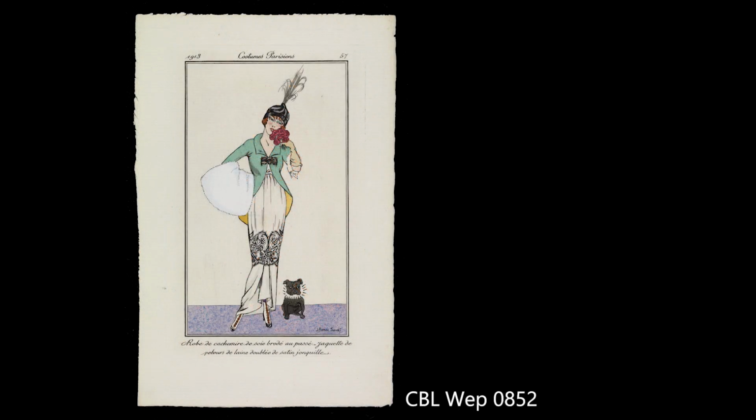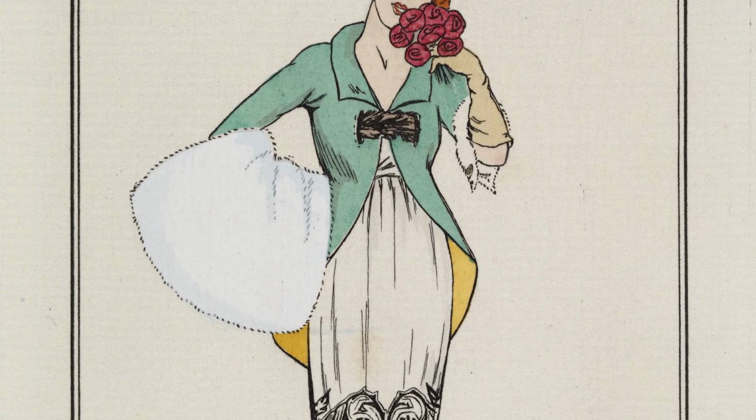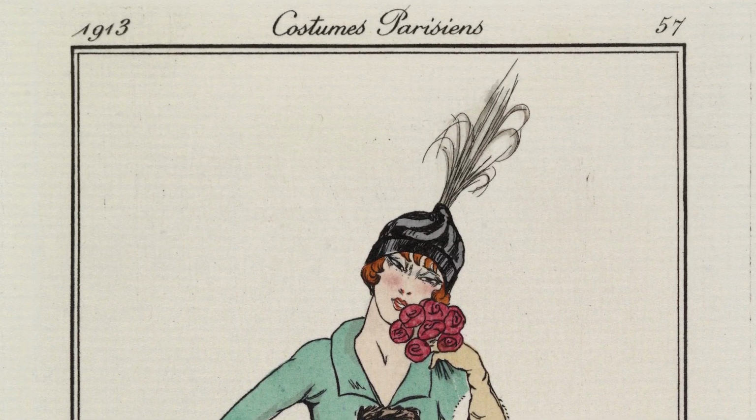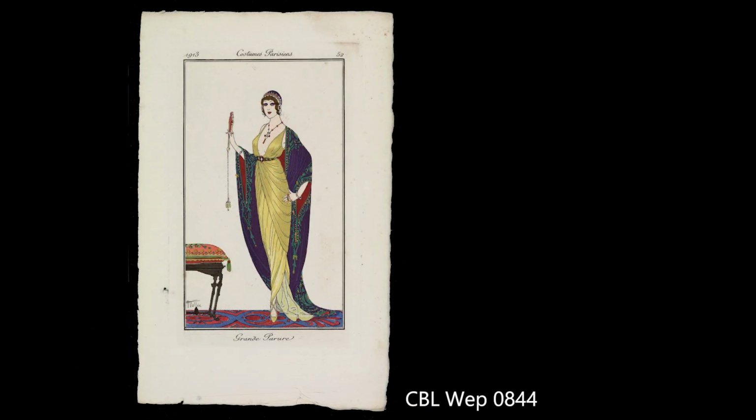This elegant lady might be dressed to meet a friend for a walk in the park, or perhaps have lunch or afternoon tea in one of the fashionable boulevard cafes or restaurants. Like many women at that time, she carries a large fur hand warmer called a muff. They also wore striking hats. Some were turbans, some were shaped like lampshades, and others, like in this image, were decorated with ostrich, peacock, or other large feathers.